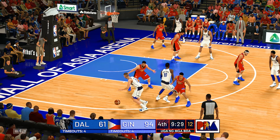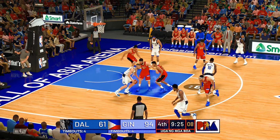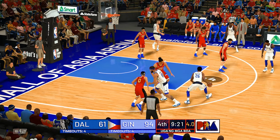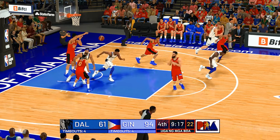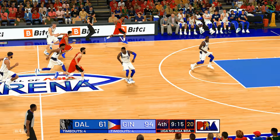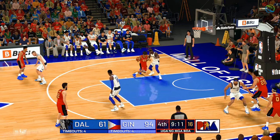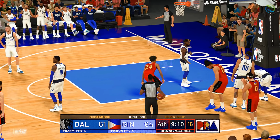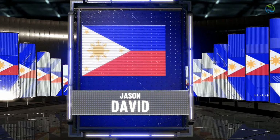Now here's Bertans. Back to Dinwiddie. Clock at 6. He's off on the layup. Out left to the wing. And he'll draw the foul. He'll head to the line for 2. First personal foul. First team foul.